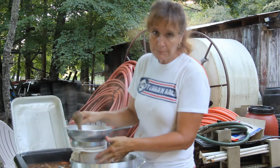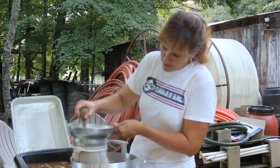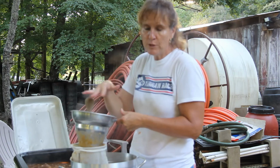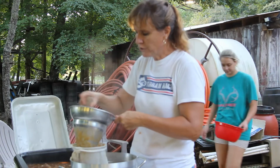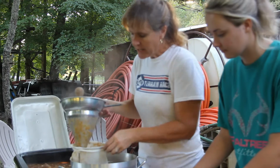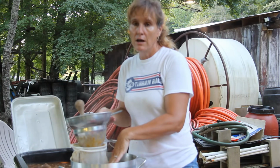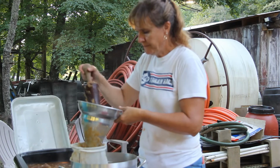So this is my jelly strainer that you use for straining like jelly juice, and it's just like a muslin bag. And then this is my food mill, and my food mill has a stand, but I'm using this up high, and I'm just using this to kind of work through to get as much of the juice out as I can. And then the jelly strainer is straining the rest of the solids before they go into the pot in the bottom here. So we're just going to work through this pot.